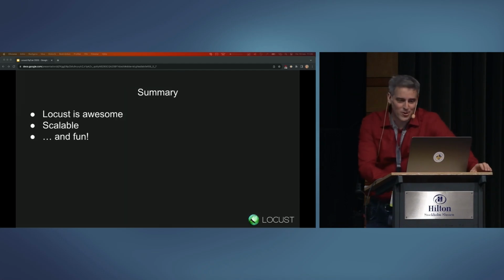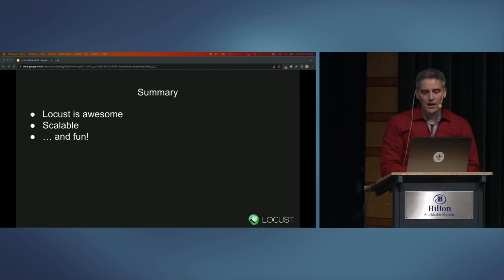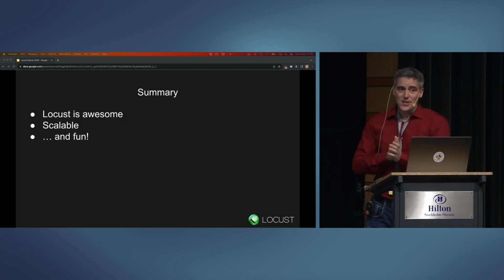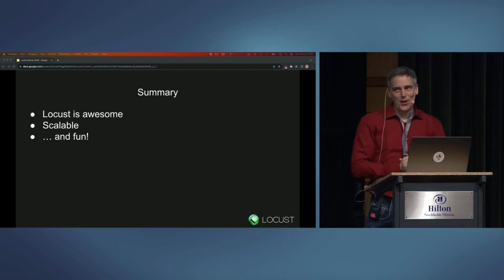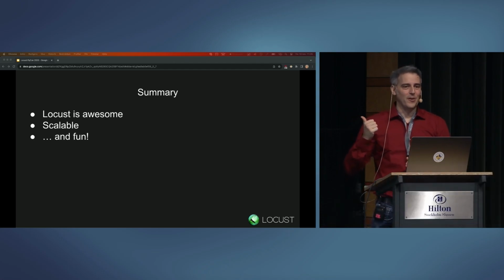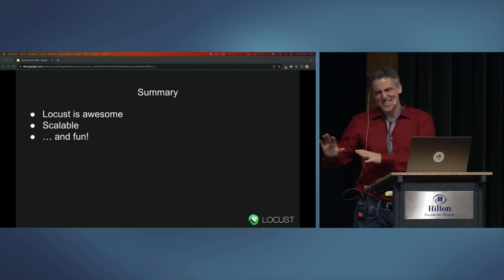So, a bit of a summary. Locust is just Python, and it's easy to write simple tests, but it really shines in the more advanced scenarios. It can be scaled to massive amounts of users, and like previous speakers have said, it's important to have fun. And I think this is fun. It's much more fun than learning the quirks of some tool which is pretending to be code, but really isn't.